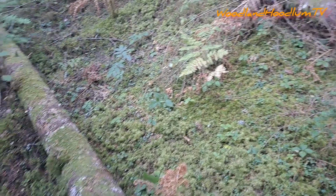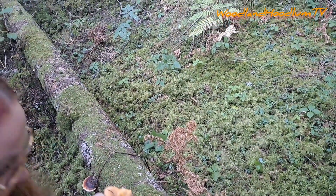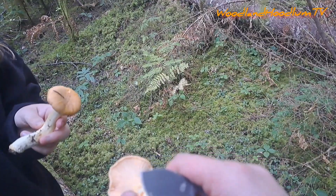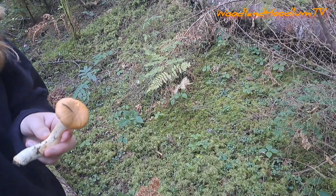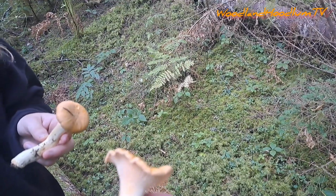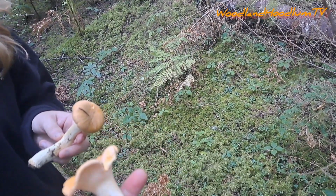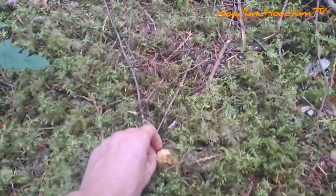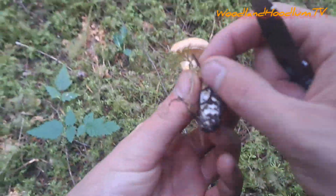A lot of bugs go to mushrooms. I think in mushroom language they call it a stipe. Oh. Because stem's already taken by plants. Yeah, that makes sense. I'm pretty sure that's what the stipe is, the stem. Yeah. But it's over here.